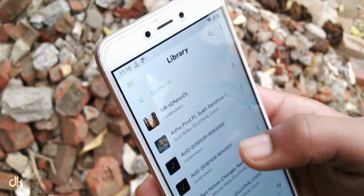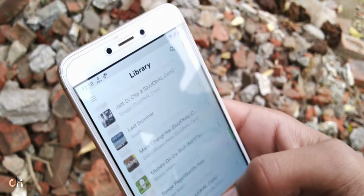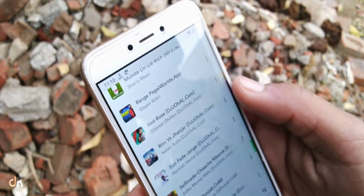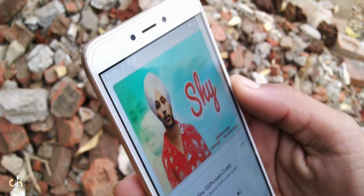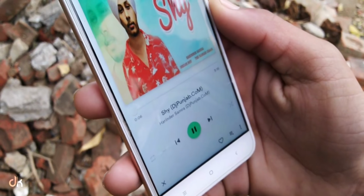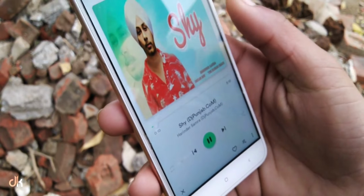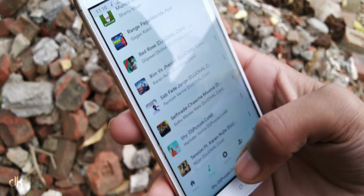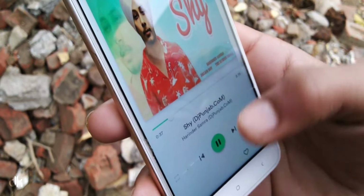This is the interface you will get, just like the iPhone while keeping the material design. The best part of this player is its UI. While it keeps some major UI components from the iOS music player, it also gives us the material design feel. It is a very customizable app that provides you many settings to make it look the way you want. You can also change themes of this app.